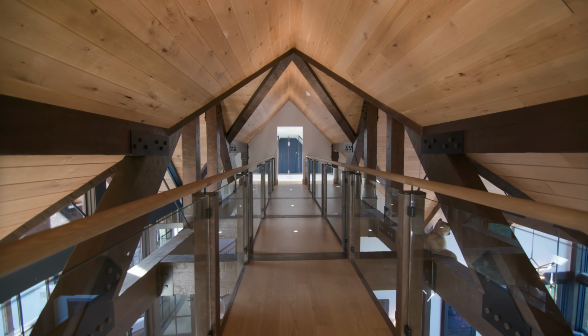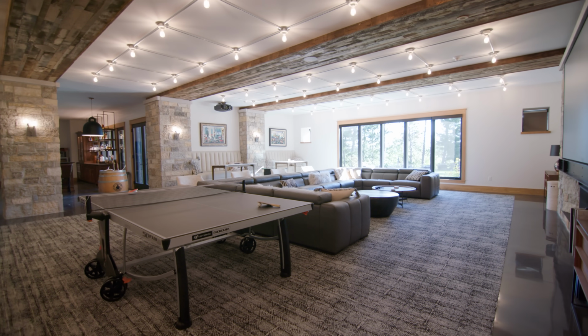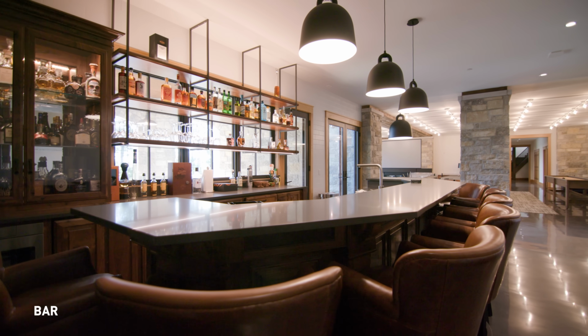From here, the tour continues to the lower level. This level of the home is designed for large gatherings and events.